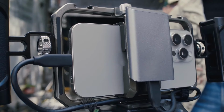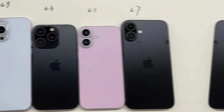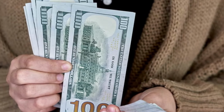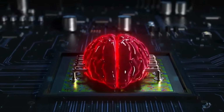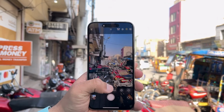Moving on to the cameras, the iPhone 16 series is set for some significant improvements. The standard models will sport a vertical camera lens arrangement, giving them a fresh, sleek look. For the Pro models, we're expecting a tetraprism 5x optical zoom lens, along with an improved 48-megapixel ultra-wide lens. This should take your photography and videography to the next level.